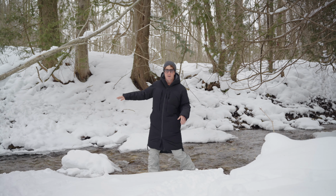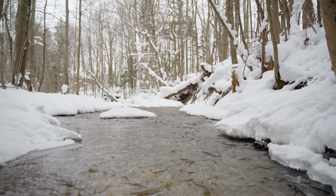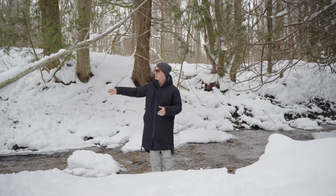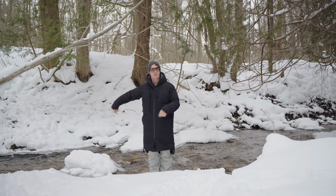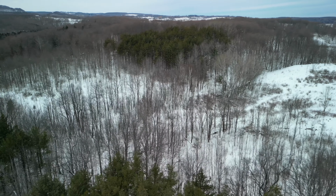This river does feed off of Mad River, which we saw at the front coming in. And the nice thing about that is in the spring, you could potentially fish for brown trout that could be coming up here and channeling through your property.